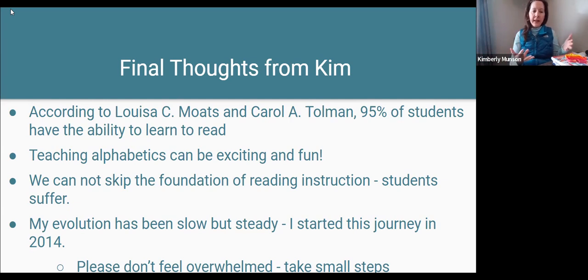But for me, I was introduced to evidence-based reading back in 2014. That's when I became a STAR student. And this process has been so slow for me. Every year I add just a little bit more and I learn a little bit more. And then I might add a few more pieces to my practice as a teacher, and then I learn a little bit more. So if I could encourage you to take a couple ideas from this webinar to add to your practice, know that you are doing right by your students.